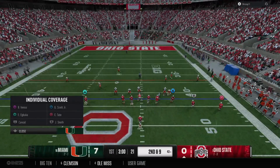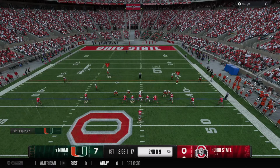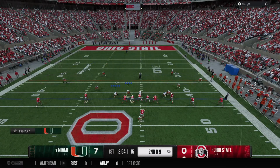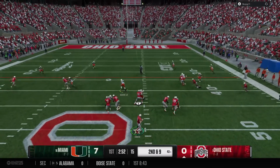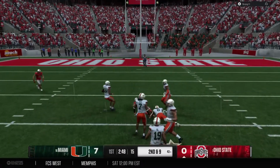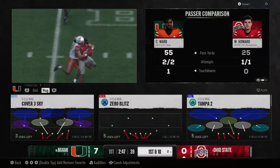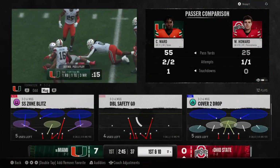Didn't get much on first down. It's 2nd and 9. They've softened them up with a run. Now to throw it. Grabbed in the middle. It's Scott. And he almost ran away from everybody on that one. A huge pickup on that play.